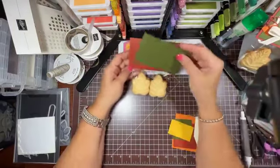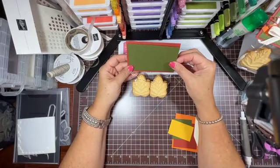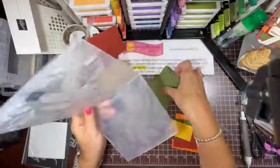All right, now we're gonna build the rest. So we have a layer of Mossy Meadow cardstock, and this is 4.5 by 2 3/4. We're gonna take it and use our embossing folder again.